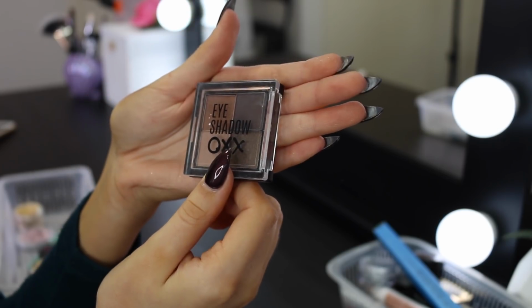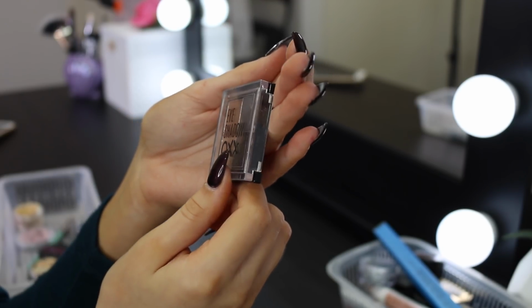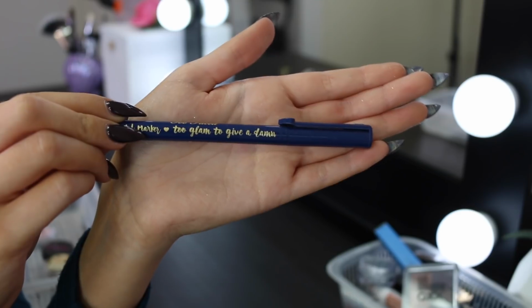I have a little OXX eyeshadow palette here. This is from Kmart. I have not used this in years, so I'm going to get rid of it. I have a Too Faced sketch marker liner here. It's in a navy color. I'm going to get rid of this.